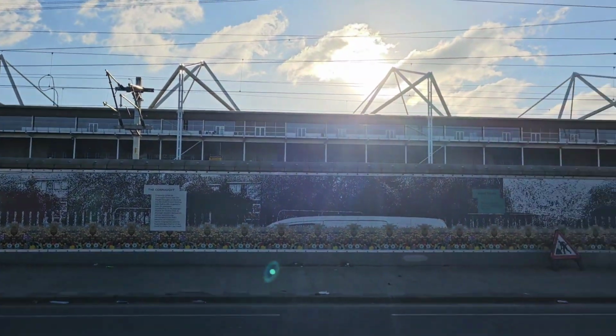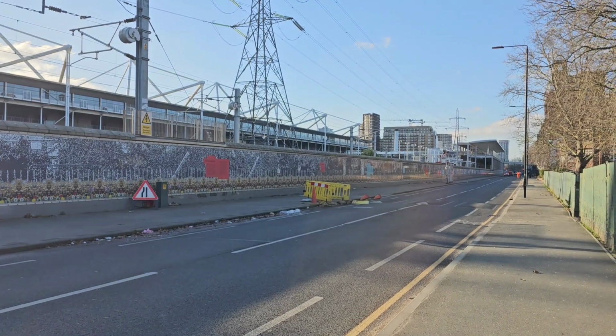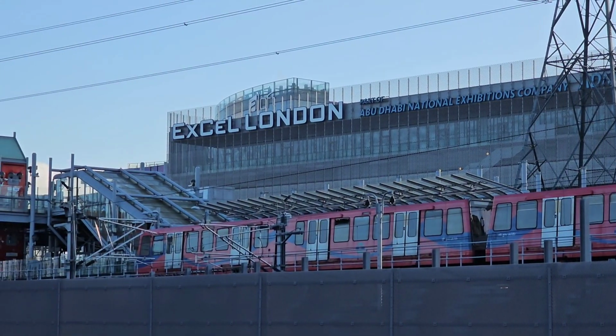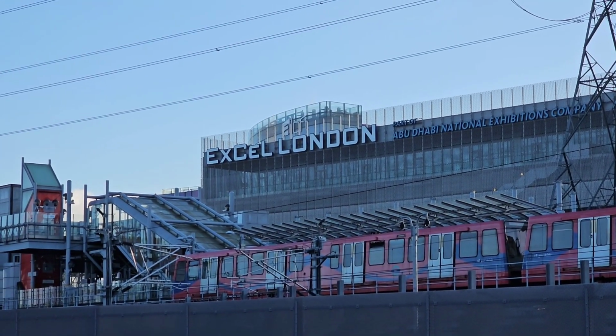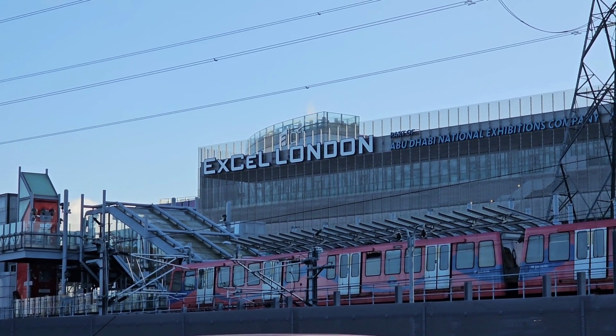It's now just a quick walk over to our hotel, but there is the ExCeL. We are in the right place. Seems like only yesterday I was here for MCM, but it was actually a few months ago. But there it is in all its glory. It's really good to be back.